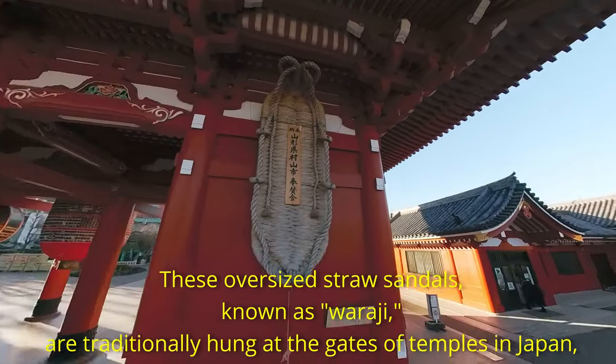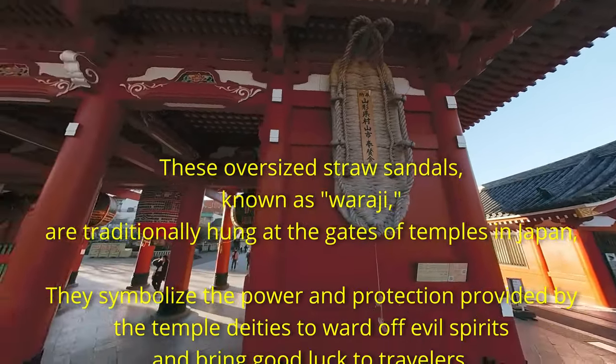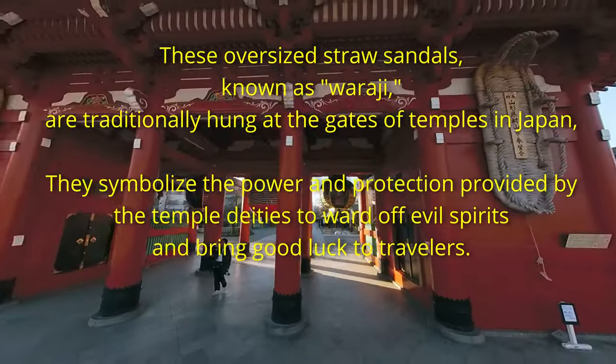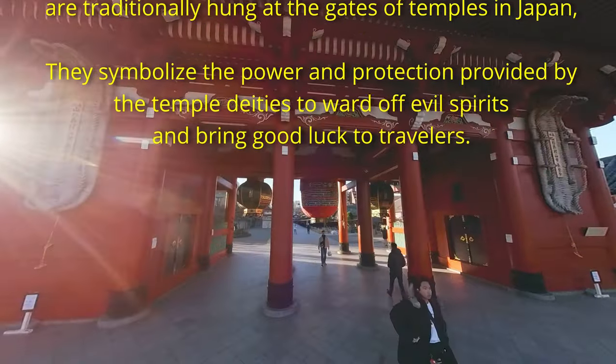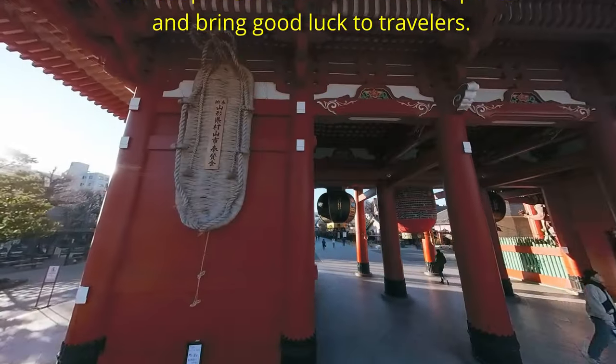These oversized straw sandals, known as waraji, are traditionally hung at the gates of temples in Japan. They symbolize the power and protection provided by the temple deities to ward off evil spirits and bring good luck to travelers.